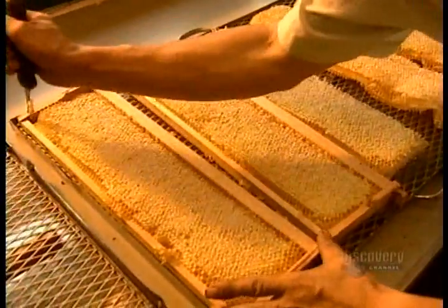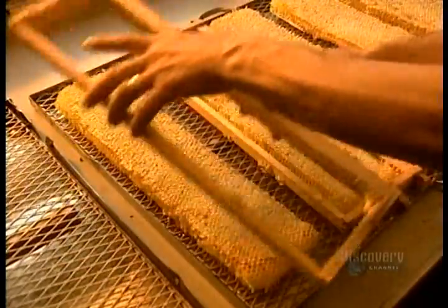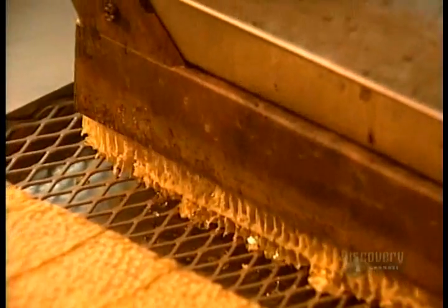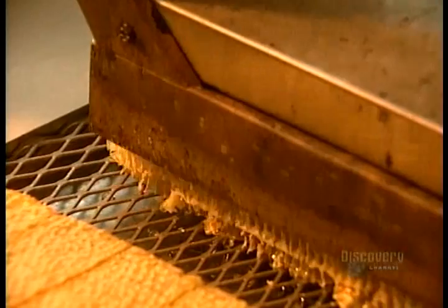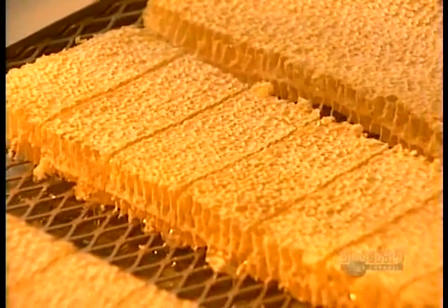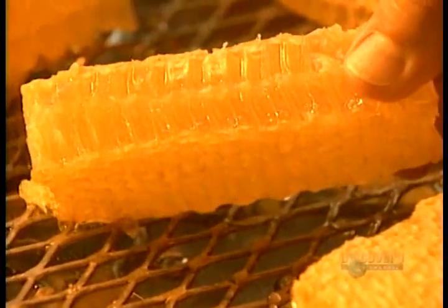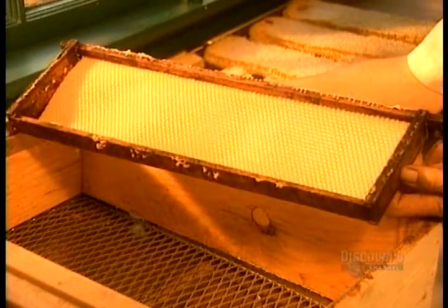Some beehives contain smaller frames designed to produce honey that isn't extracted from the honeycomb. Workers remove the frame and cut the honeycomb into pieces as is with a heated knife. That seals the wax around the honey inside. You eat it, wax and all. The beeswax lining of the honeycomb goes to make candles, furniture polish, lipsticks, and other products.